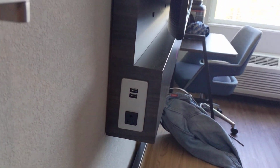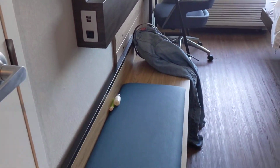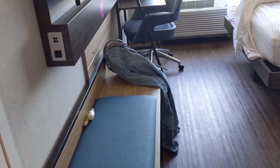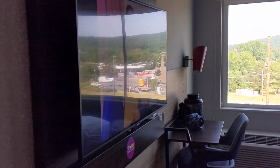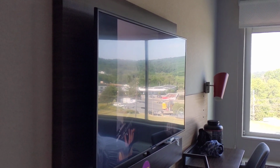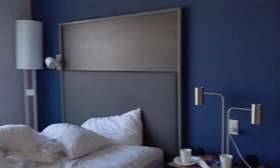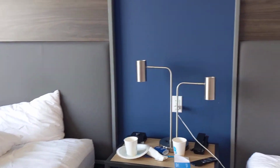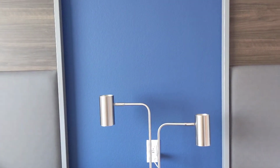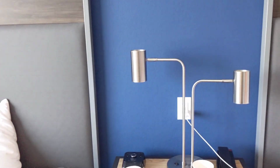We got a bunch of USB and outlets in this room, which I like. Got a little sitting area or something for your luggage. We got a 55 inch Samsung flat screen TV. Got a little nightstand here with some lights, more outlets, USBs. We got a clock, more USBs. I love all the outlets here.